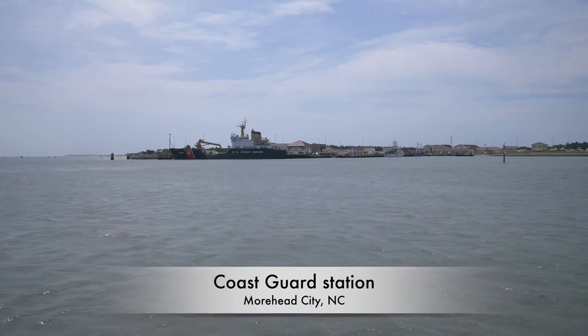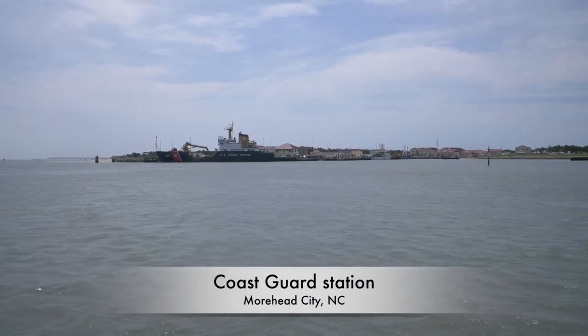And while it feels pleasant compared to how it was yesterday on the outside, it's still a rather rolly anchorage. We do feel nice and protected safety-wise with the Coast Guard just about 250 meters behind us.